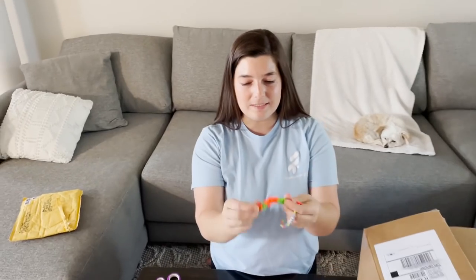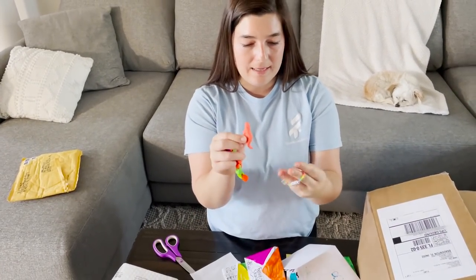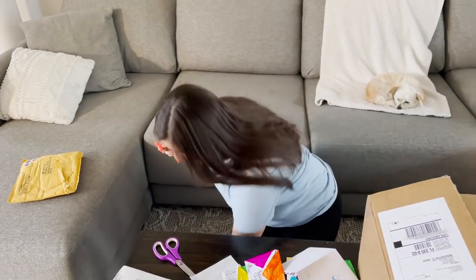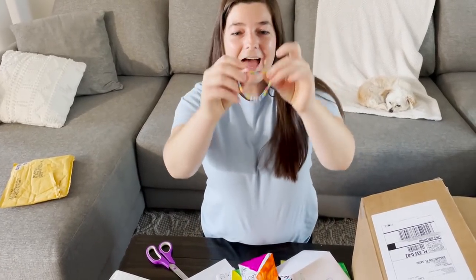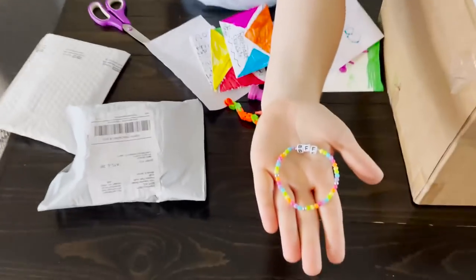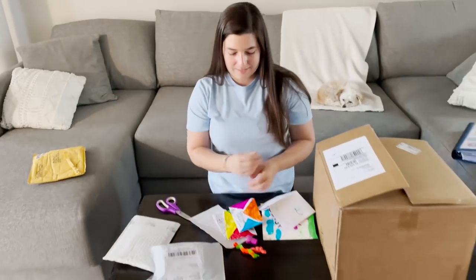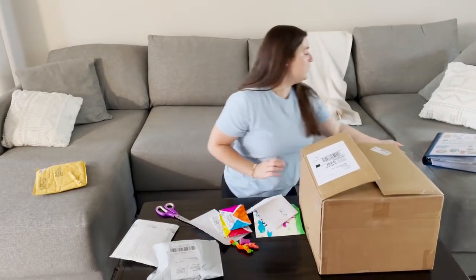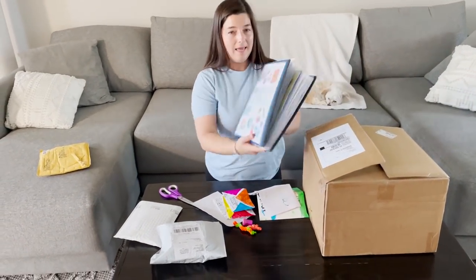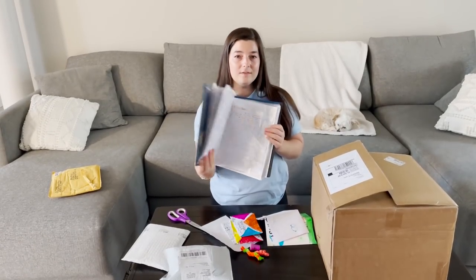It's like a little piece of a wacky track, a pencil pet, a beautiful bracelet. It says BFF, it's a friendship bracelet. That is so cute, look at it. It's so beautiful, I love it so much, thank you. I'm going to put all of the letters inside of my binder. This is where I save all of the letters that are sent to me.